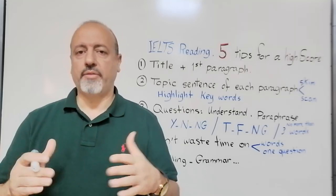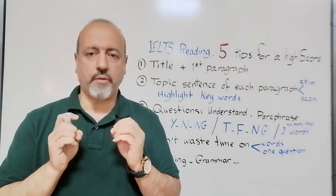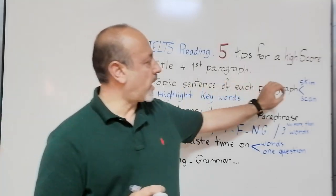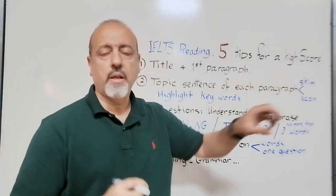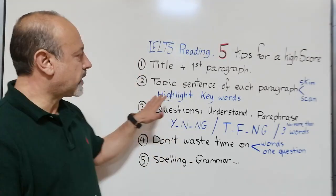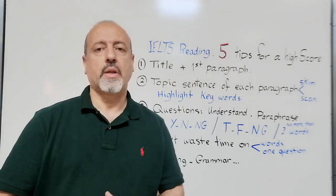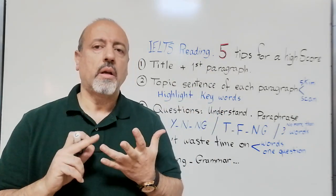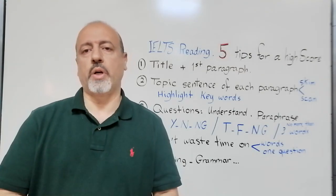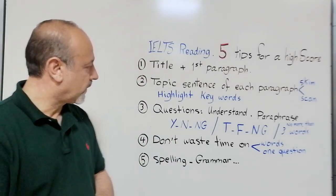So again, after you read the title and the first paragraph, please write the first sentence of each paragraph, and I really advise you to write a note here that this paragraph is about this idea. You need also to highlight the keywords in that paragraph while skimming. Nouns, dates, numbers, or any other important word or keyword you find significant.